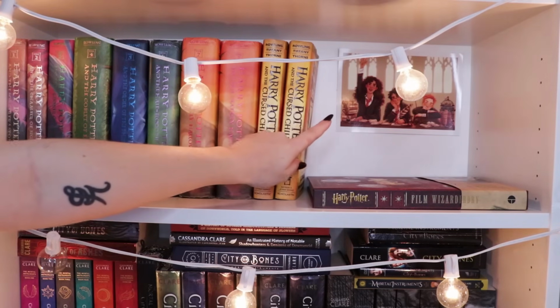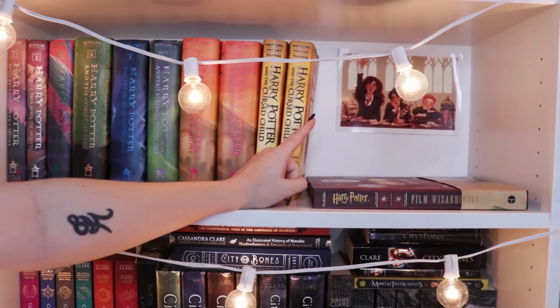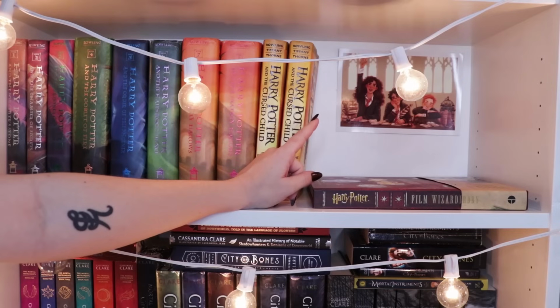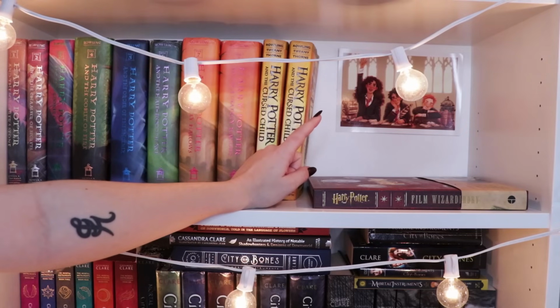Finally, up on the wall, because I don't want to take it down, is a print that I got from Owl Crate. I believe the artist is Tarasha, which is one of my favorite bookish artists, and it is of Ron, Hermione, and Harry in class, and I just love it so much. I don't think I'll ever remove it from my shelves because it's too pretty.